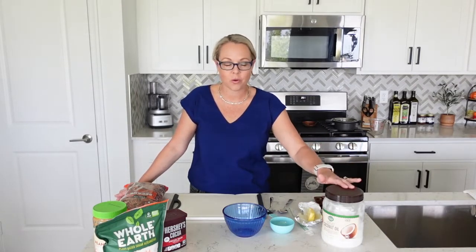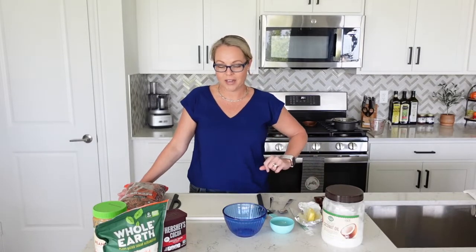There are two common fats used to make fat bombs, and that would be coconut oil and high dairy from grass-fed cows. And that's what we're using today. We're going to use a combination of coconut oil and butter from grass-fed cows.